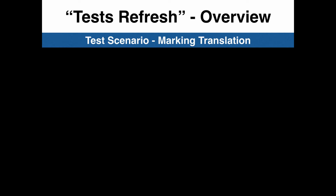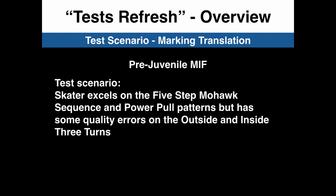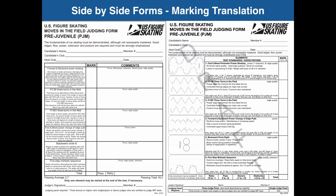To help with making this change, let's take a look at this test scenario, pre-juvenile moves in the field. Skater excels on the 5-step Mohawk sequence and power pull patterns, but has some quality errors on the outside and inside 3 turns. Using side-by-side test forms, let's go through an example of marking. So the first element on the pre-juvenile moves in the field test is the forward and backward power stroking. Judge marks 2.7, passing average, 0.